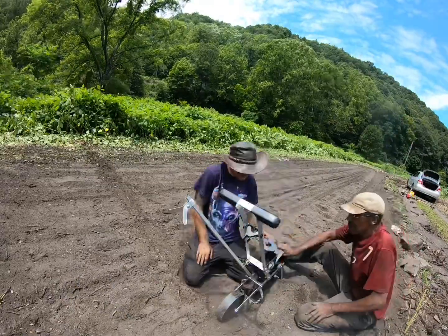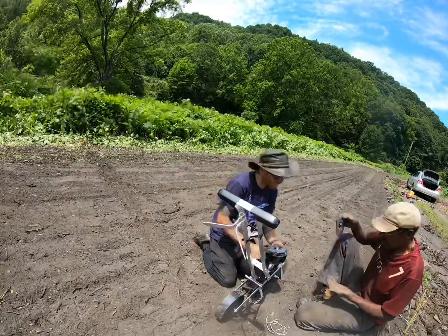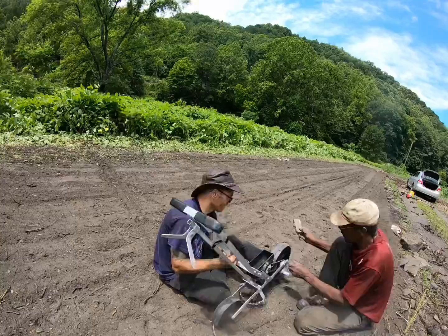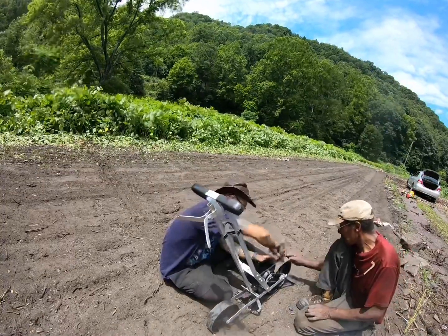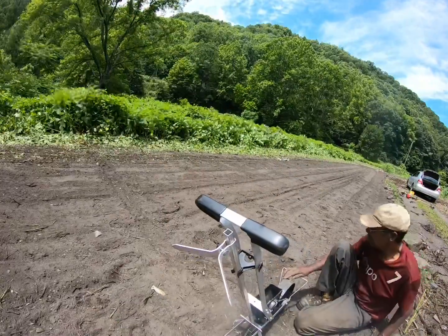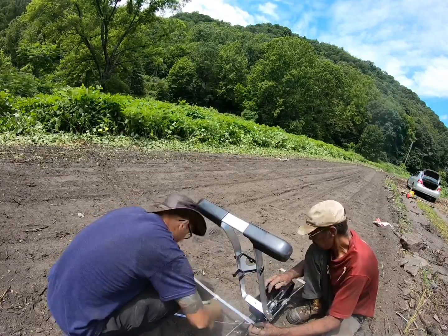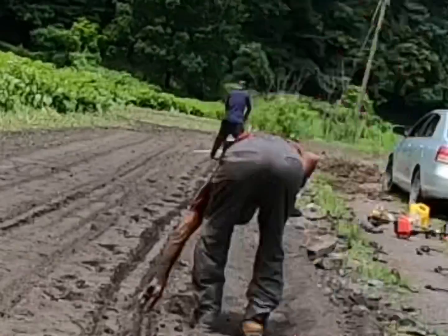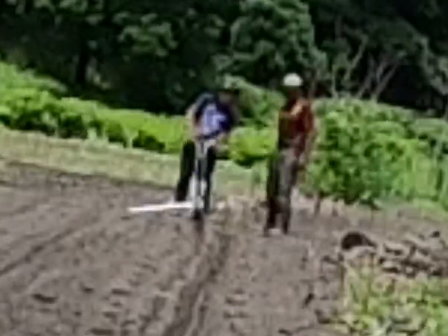And now we're getting that push seeder ready, putting in the right seed plate, and we're gonna put beets in here and just run down the line. This thing is really neat. It has a row marker, and we plant these rows of beets 1 foot apart. That way when they're ready to come up, they're ready to go. These rows are a little over 100 feet long, and this entire bed is about 12 feet wide, I'm pretty sure.